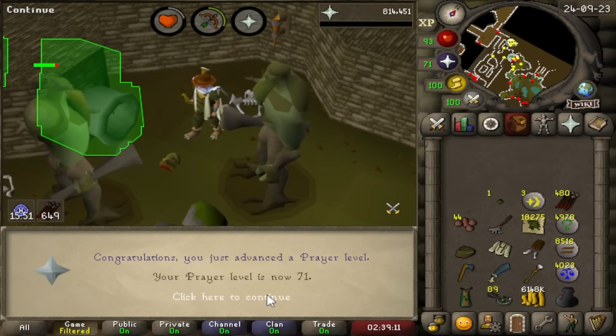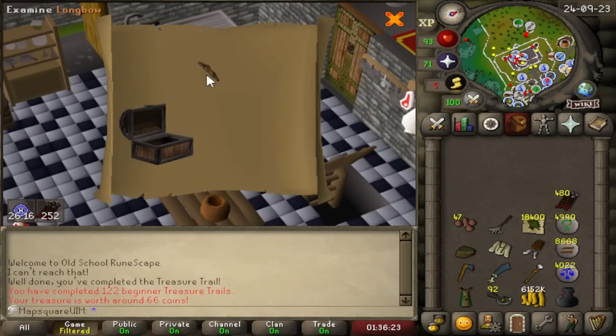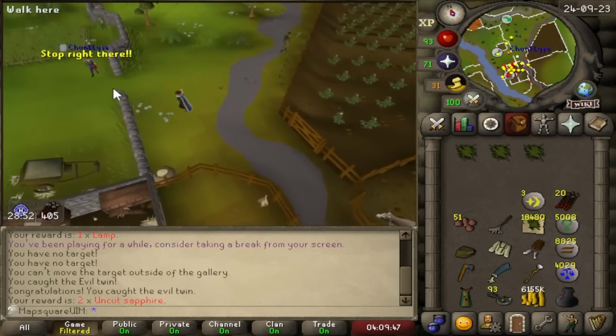71 prayer. Finally got another sergeant random event, and I'm over halfway to 55 farming. A one-step beginner casket? No. Oh, I just got my first lamp from a Prison Pete random event. Very, very nice.